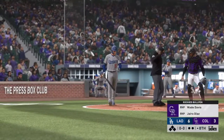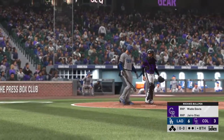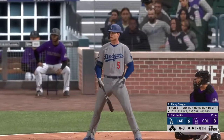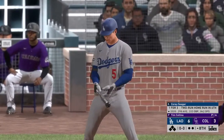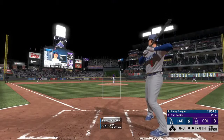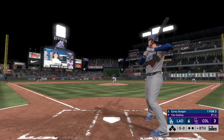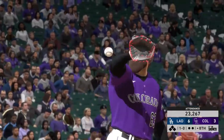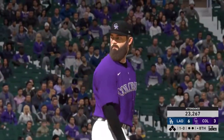Next up for Los Angeles, Corey Seager. He's working on a 1-for-3 thus far. That last at-bat, that showed me something. It's not that easy to hit a changeup over 400-plus feet out of the ballpark. So this guy gets some good extension, strong wrist, and this guy's got some terrific bat speed. On to the 8th now, as the first pitch is a fastball that's looked at for ball 1.